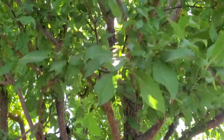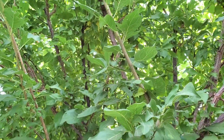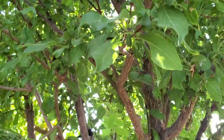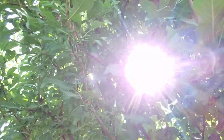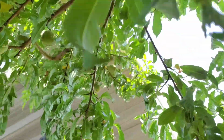This is my 9-year-old plum tree with no plums because the thing only put out about maybe 30 plums because of the heavy pruning that I did last year. But it's gonna come back in 2022. Sorry about that noise.